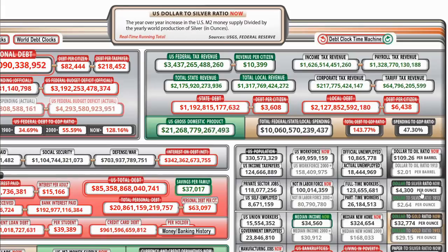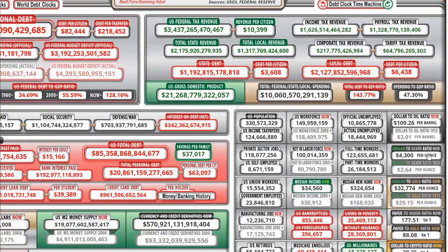Silver to gold is that dollar to silver ratio now with these dollars printed. And this tells us, with oil, they can only produce so much. And with silver, they can only produce so much. The amount of silver taken out of the ground compared to the amount of money printed per year, well, there's a big difference. And there's a record difference right now.